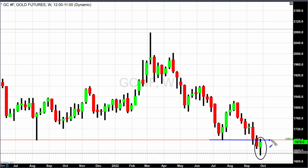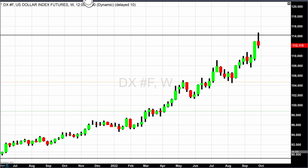pivot was in place. And lastly, when we look at the weekly dollar chart in candlestick format, we get the opposite of what we saw. In other words, breaking to a new high, a red candle with a long upper wick. This would be called a shooting star if the real body fell above the prior week's candle right here.